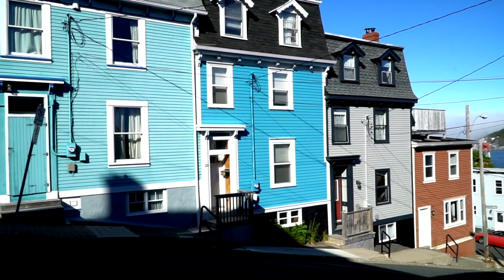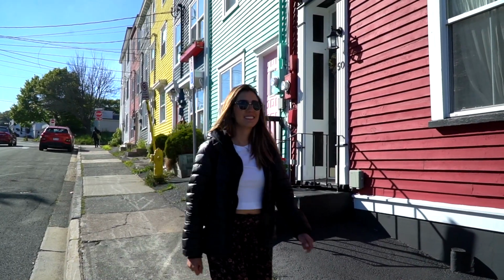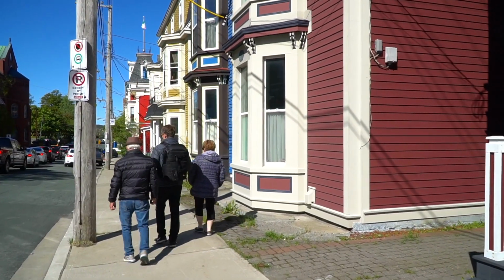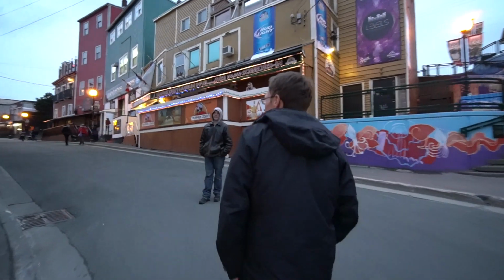One of the most iconic images of St. John's is the colorful row houses, and they're just one of the things that make walking around the downtown core one of the best things to do in the city. You'll find those and the self-guided Heritage Walk Loop, which takes you to some of the oldest streets in the city, such as Church Hill, Water Street, and George Street. This last one being one of the biggest party streets in all of Canada and one of the best places to become an honorary Newfoundlander.